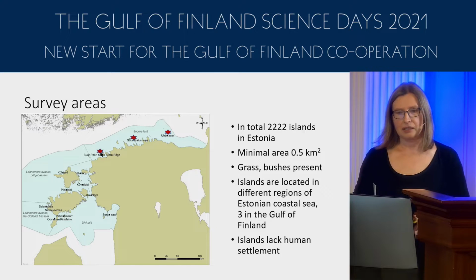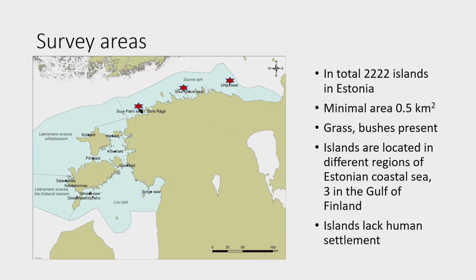So we had 3 in the Gulf of Finland, and also in the Väinameri area, in the Gulf of Riga, and in the open areas which are open to the Baltic proper. It was also very important that the islands lack human settlement. For the Gulf of Finland area, I marked where these islands are located. One is at the entrance of the Gulf of Finland, Suur-Pakri Island. One is in the middle, Suur-Malusi, and the easternmost was Uhtju Island.